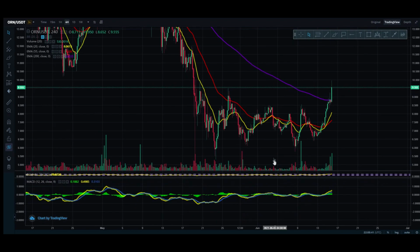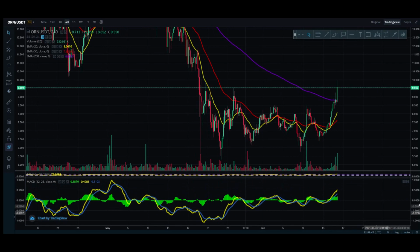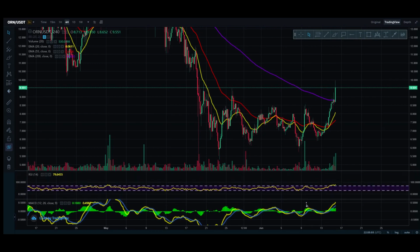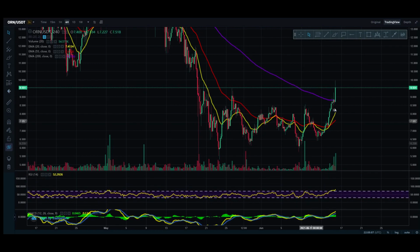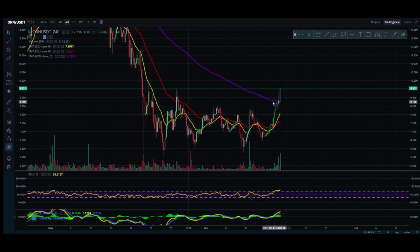And the MACD, as you can see, if we just zoom in a little bit, the MACD is starting to get overextended. The moving average is getting overextended from the signal line. So all this signals that we are going to have a little bit of a correction, and the healthy correction would be going down to the 200 EMA and holding that as support.